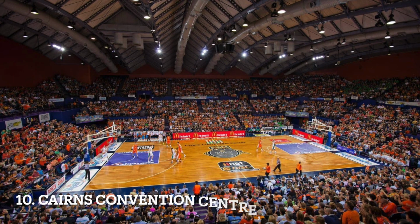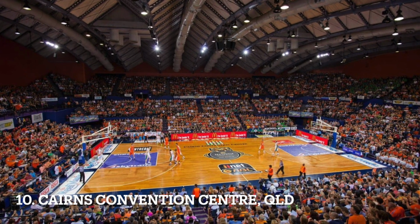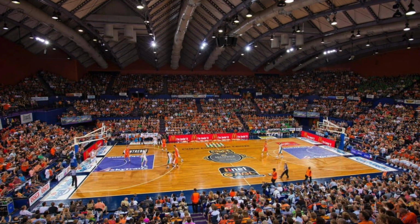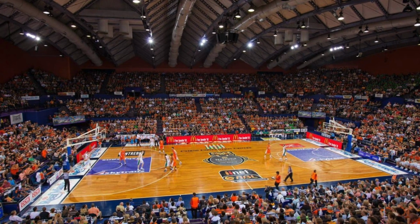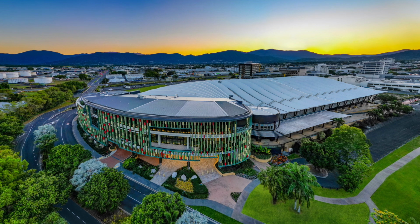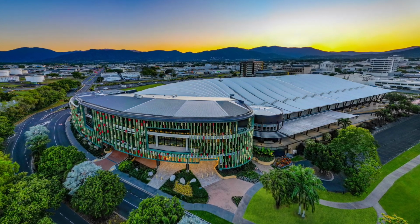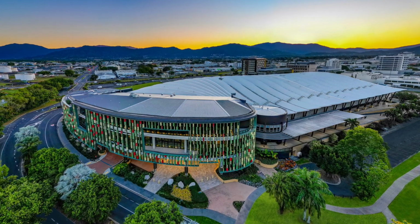At number 10, I have got the Cairns Convention Centre, the home of the Cairns Taipans. This arena was built back in 1996. It did get a renovation in 2011, and they did also give it a recent exterior expansion and renovation a couple of years ago. You can see from the exterior, you do have that sort of multicoloured facade there with the entrance gates up against the road, and you see the sort of ribbed design of the roof as well.